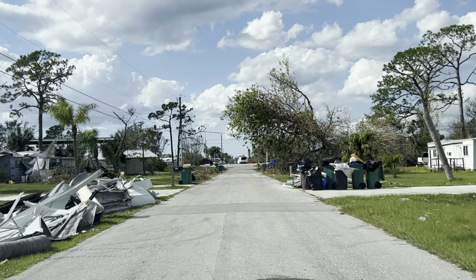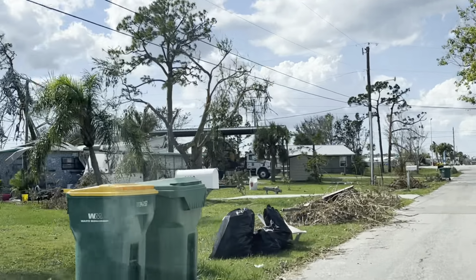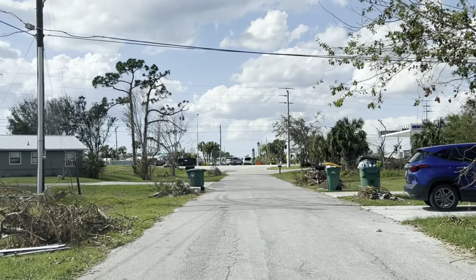There's a better vantage point for that tower. Insane. That's for the fire station tower. Yeah, there you go. I might consider giving you a real estate license now.